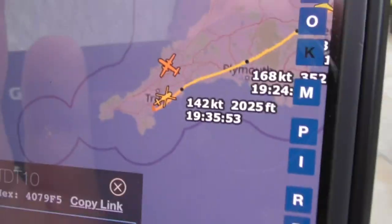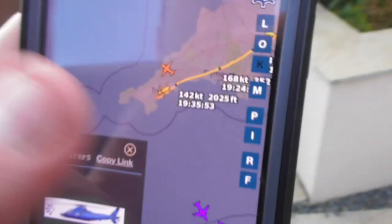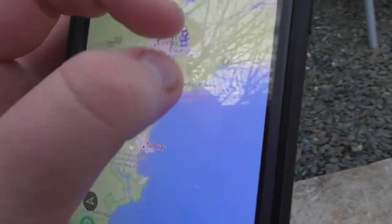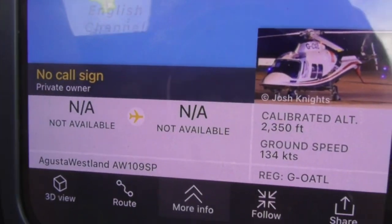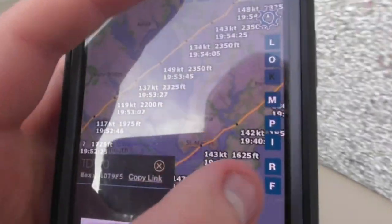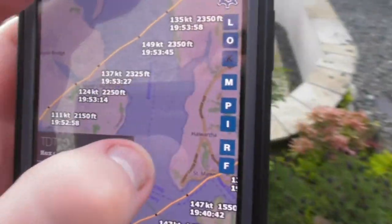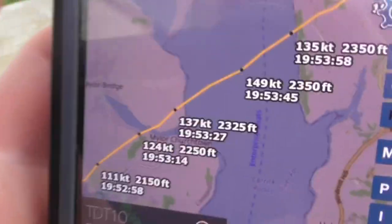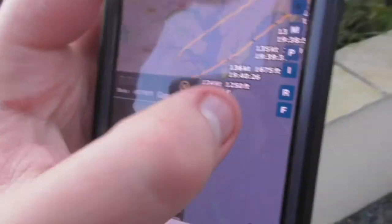I remember seeing that private helicopter before. I can't remember where it was before, but it was somewhere near Exeter. But as you can see now, it just took off from Bude Water and the height climbed up. It kindly climbed up to around 24,000 feet anyway.